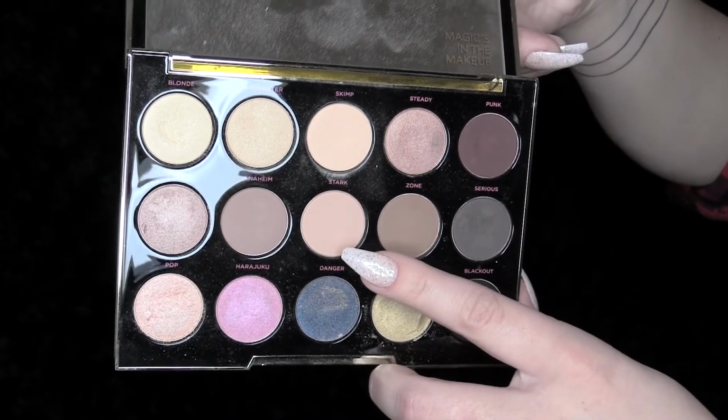Next, I'm going to be dipping into the shade Stark with a fluffy blending brush, and I am sweeping this as a transition shade, only I'm going to sweep it even further up towards my brow and really bring it up in the inner corner towards my brow. I just really love this shadow. It's probably my favorite from this palette and my most reached for from this palette. For pale pasty people like me, it makes the eyelid nice and matte and it lifts my hooded eyelid a little. I like it.